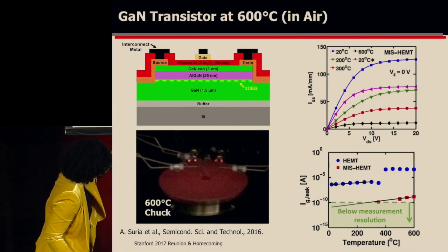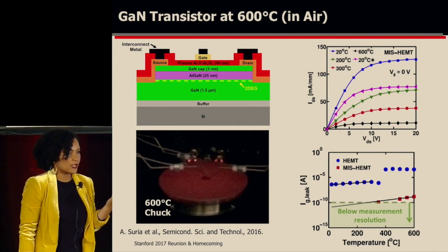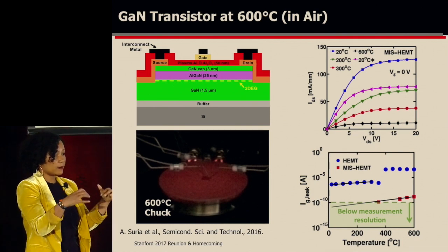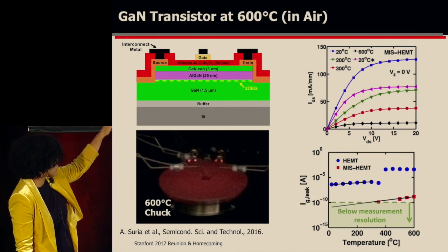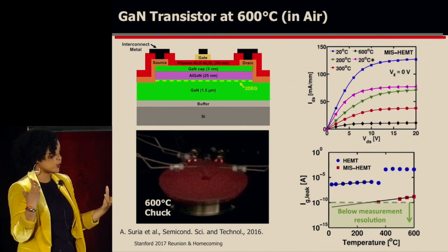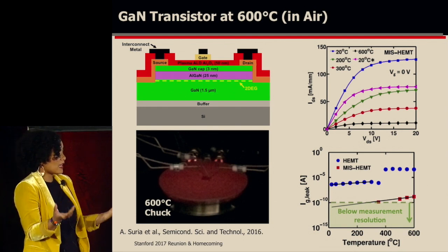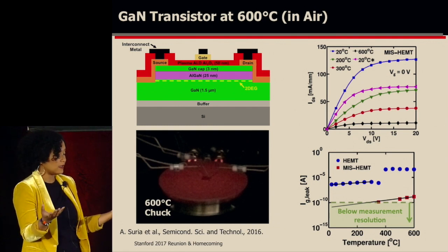Unfortunately, it's a little bit hard to see, but this is a picture of a glowing chuck at 600 degrees Celsius, and we have our gallium nitride chip on top of the chuck, and we're probing it, and we're actually able to get electronic signals. These are IV characteristics going from room temperature all the way to 600 degrees Celsius. This is a transistor with controllable electrons flowing through that two-dimensional electron gas at 600 degrees C. So this tells us that we can actually make high-temperature electronics for places like Venus.